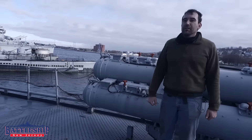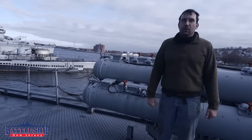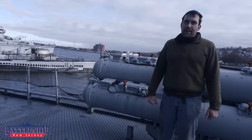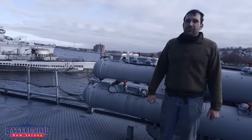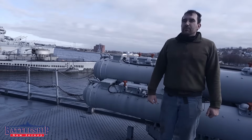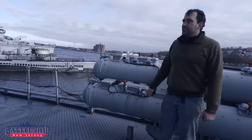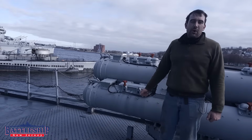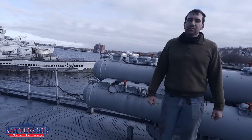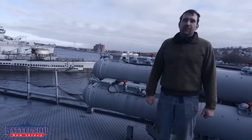Today we're on the destroyer USS Joseph P. Kennedy, a Gearing-class destroyer built at the end of World War II, but FRAM'd, modernized for the mid-Cold War. She was specialized for anti-submarine warfare, and she carries some of the ASW equipment that is still in use with the Navy today, albeit in slightly more modern forms.